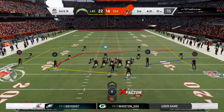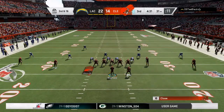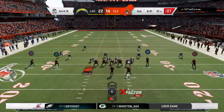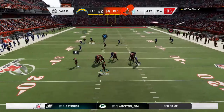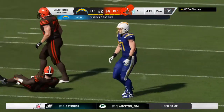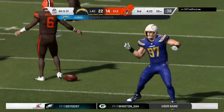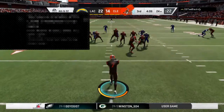An incomplete pass on that last play, and that means they'll need to come up with something here on 3rd down. Hey, orbit. Hurry. Check Mike, 27. Mayfield off the play fake. Pressure comes, and down goes Baker Mayfield. Joey Bosa able to display. That is his 3rd sack of the afternoon.